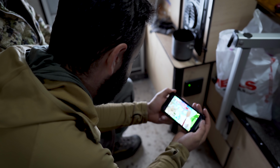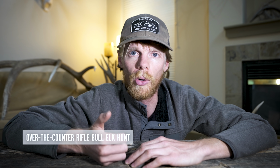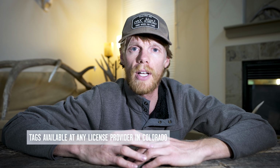Get the elk moving. All right, let's break down this opportunity. So first up, again, it's an over-the-counter rifle elk hunt for a bull elk. To get the tag, super easy. You get it over the counter at anywhere that sells licenses prior to your hunt in Colorado.